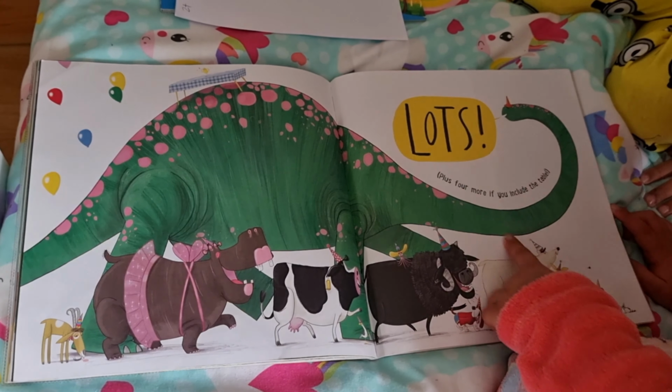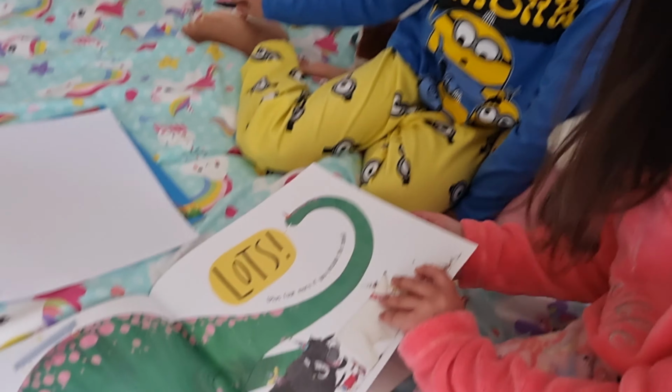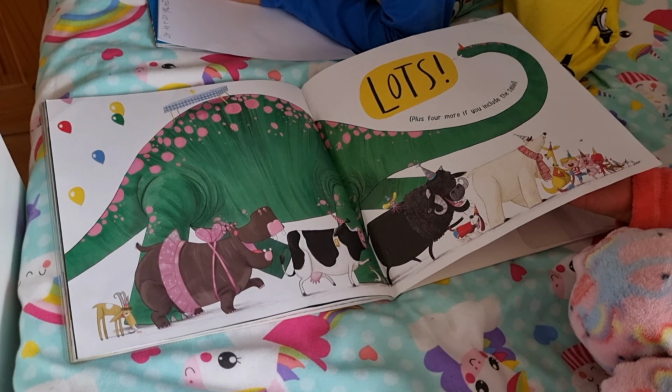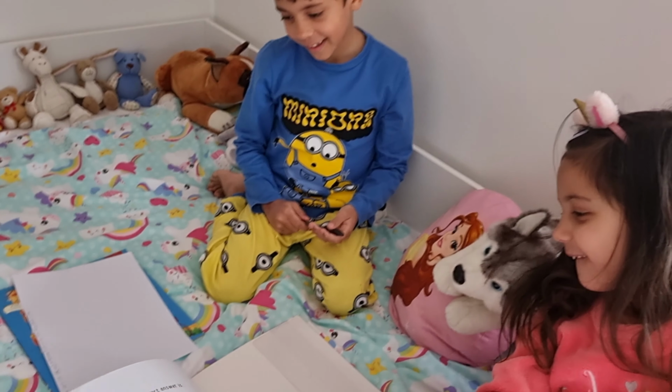Plus 4 more if you include the table. Yeah, the table has got 4 legs. Right, and let's see if you are correct. You got 174. Okay, 174. Turn the page, Savannah. Yeah!